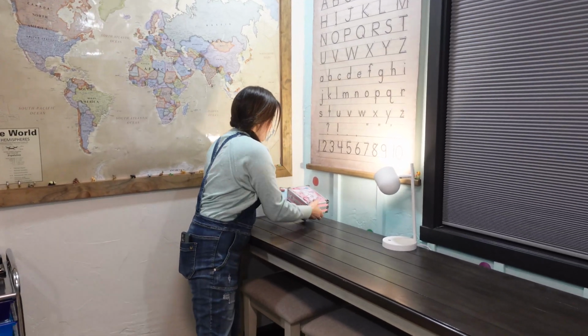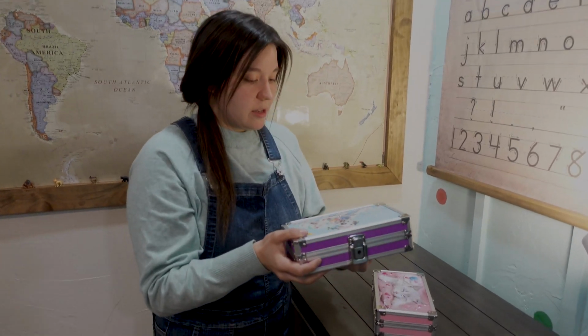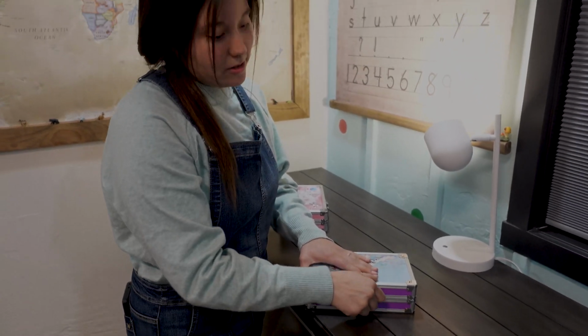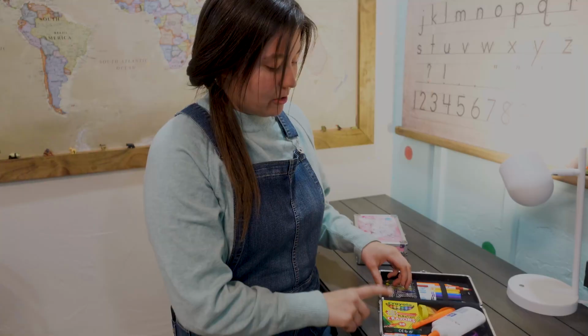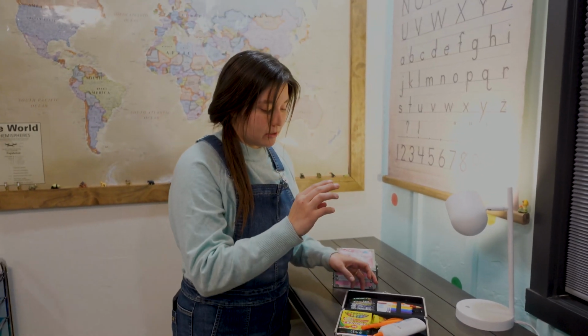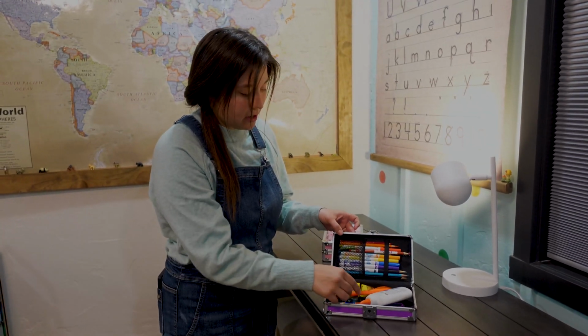For their scissors and stuff, they have these cool pencil boxes. These are awesome. We have had these ones for 3 years now. This is our 3rd year with these same boxes. So they've lasted so far. You can fit a lot in here. It's kind of crazy. Crayons. You can fit your colored pencils, your markers, your pencils, your glue, your scissors. It's got a pencil sharpener in here.